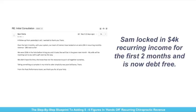Sam specifically focused all his time and his resources on bringing new patients in the door. But as you can see, this was just helping him barely keep the doors open. But as soon as we implemented the nutrition system, as you can see here, the light to a debt-free world began to reveal itself. $4,000 recurring income for the first 2 months, and Sam is now today debt-free. And this one, when I first got this message, it made me tear up a little bit. I mean, this type of stuff really gets me going.